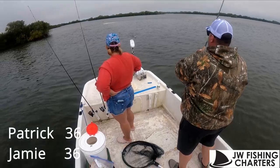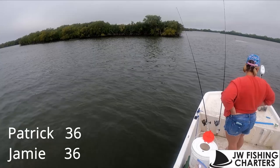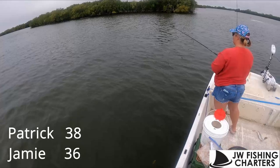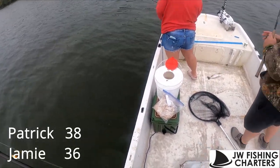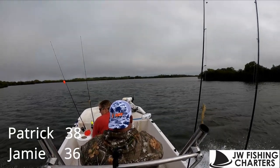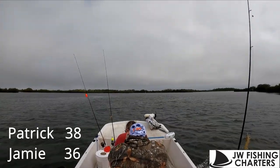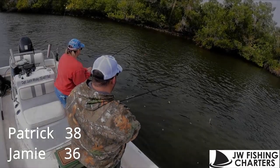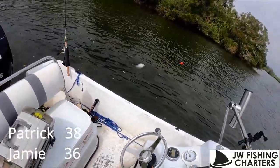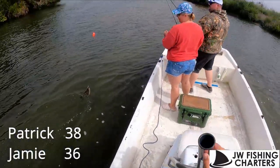Is this a trout? Catching trout up in the shallow water, what the heck? Red cork, red. And it's back up. Dang it. The red. What is this worth? Two. That's a flounder. Ho, ho, ho. How do you catch a flounder?